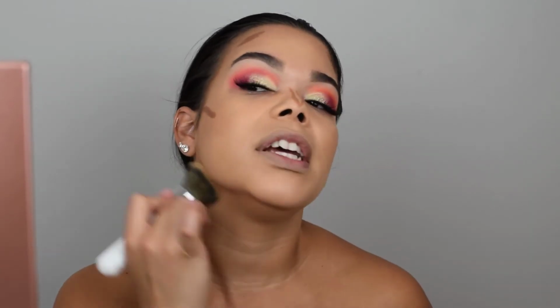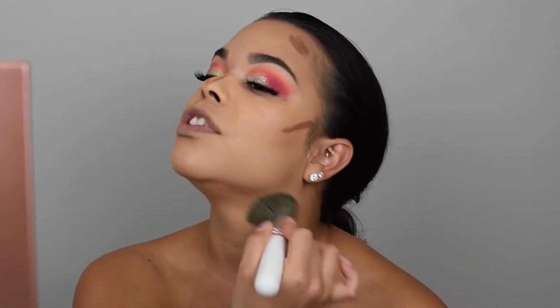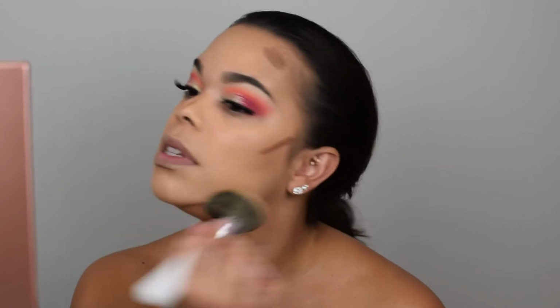And for the chin contour, I'm actually gonna go back into my foundation brush and use whatever's left over on there to help kind of blend this in. That helps it be less intense, and it helps to blend everything out to the point where it's not like super dark down there. But for the rest of it, we're gonna use this.